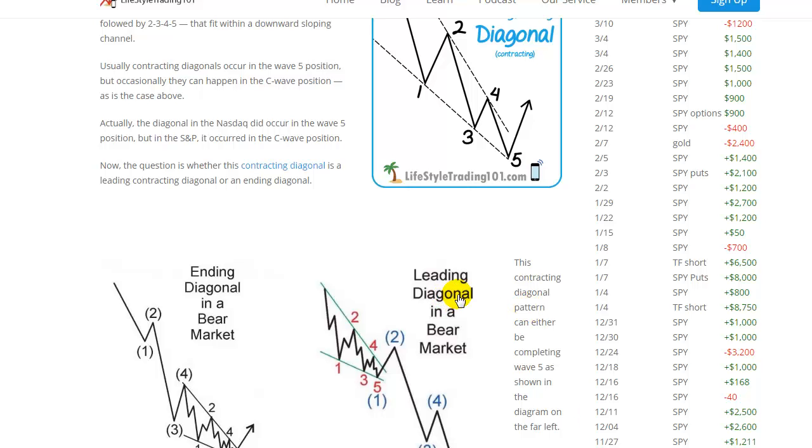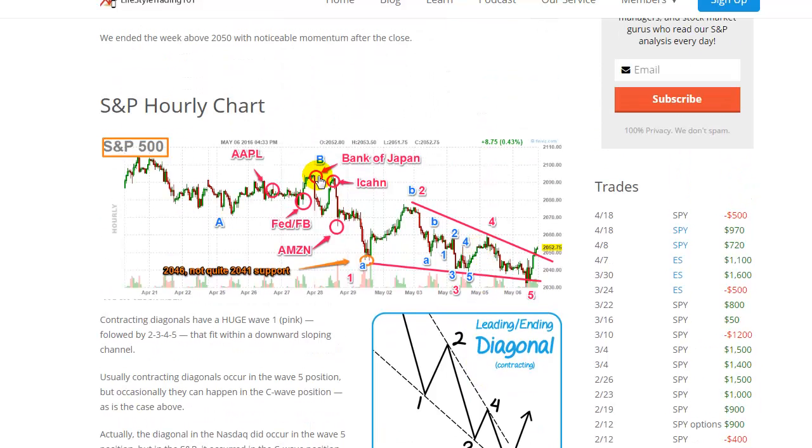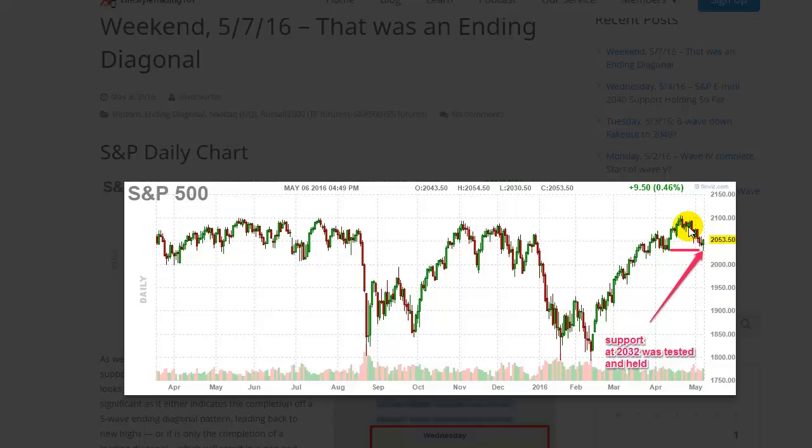But it is also possible to have ending diagonals in the C wave position, right? So we have an AB, and then this entire 1, 2, 3, 4, 5 is in the C wave position. So if we have an ABC, and that C was an ending diagonal, then that could be an ending diagonal, which means we have reversed back up. Now, if we reverse back up, think about it. You basically have a 3, 4, 5, and then this AB 1, 2, 3, 4, 5. Can that be a fourth wave? I actually think so.